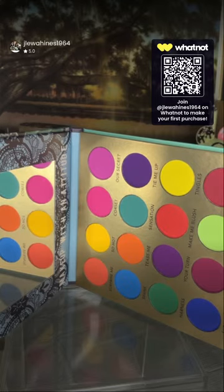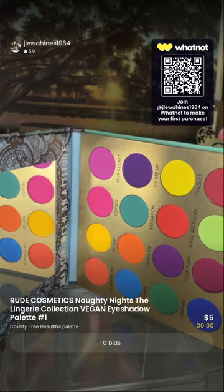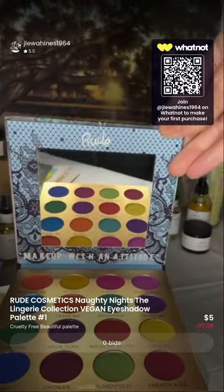Okay, I'm back. We're just going to go ahead and run this item. Let's get it started. Running for $5, Root Cosmetics Naughty Nights, the Lingerie Collection eyeshadow palette set. Very pretty colors. They all have named shadows too, like Tingles, Tie Me Up, Our Secret, Corset, So Hot, and so forth. And that's for that palette there.